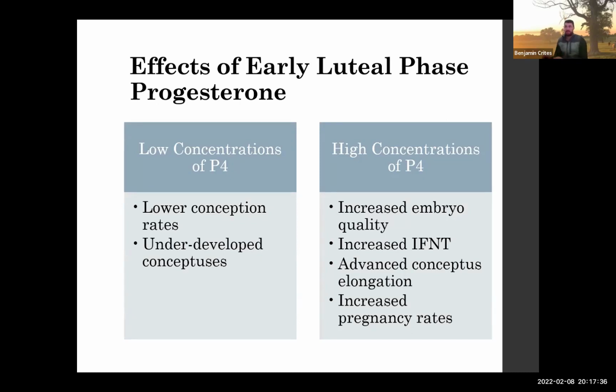So very briefly, some of the effects of the early luteal phase progesterone concentrations: research has demonstrated that low concentrations of progesterone are associated with reduced conception rates and underdeveloped conceptuses. However, on the contrary, high concentrations of progesterone early in gestation have been associated with increased embryo quality, increased secretion of interferon tau from that conceptus, advanced conceptus elongation or conceptus length, but ultimately leading to increased pregnancy rates.